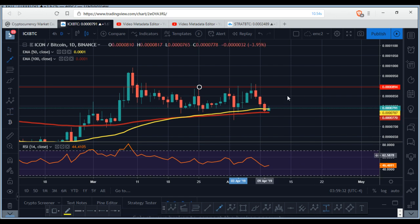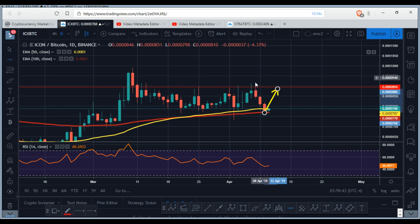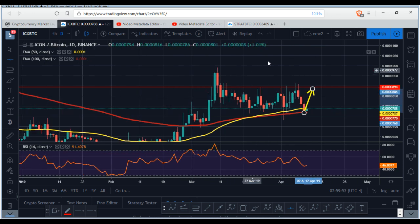So you can expect, at least for the short term, but you have to wait to see if Stratus is going to break that area, because these coins are going to give you a pattern. So wait for Stratus to break that area I just showed you, like 2450, and then move to the upside with at least a 10 to 15% move. You can expect ICX to make the same move. So keep that in mind.